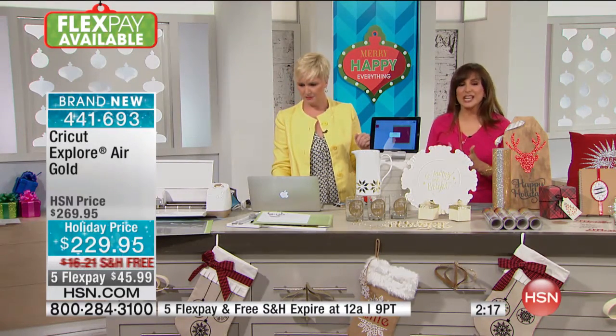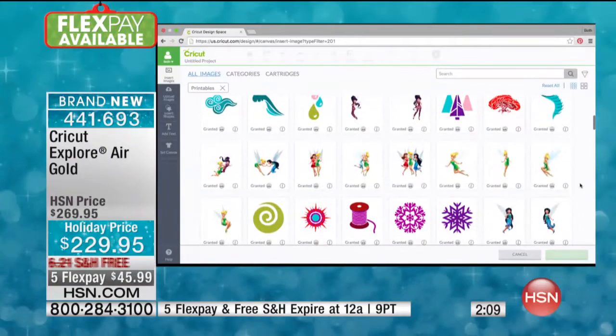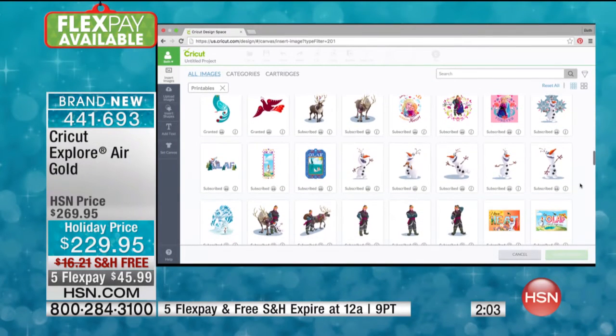Let's talk about kids' parties, so I'm going to go back to invitations, printables, party hats, banners, place card holders, or place card settings. What are those, just the place cards? Okay, so look at all of these: Tinkerbell, Frozen. If you have a child who's into Frozen, look at all these Olaf images. You are printing these out on your computer and then cutting them with your Explorer for essentially free, because that's regular cardstock I have at home. I didn't go out and buy anything special.